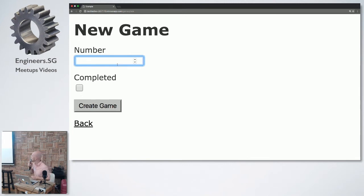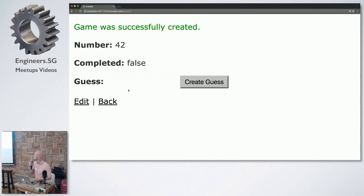I'm going to start a new game in my application here, so we can test out the guessing functionality. If you get your form right in your view templates, you will have something that looks pretty much like this. It has the label guess, a number input field where you can put your guess, and a button that says create guess. So I'm going to try this out by putting a random number. And you can see that the application tells us good guess, which is what we specified in the controller.